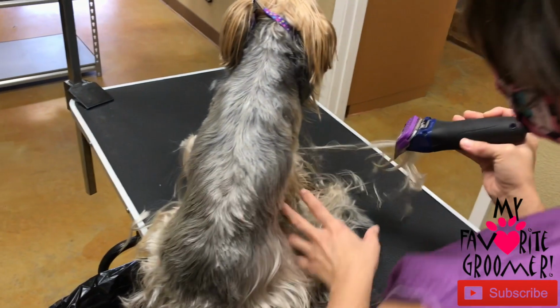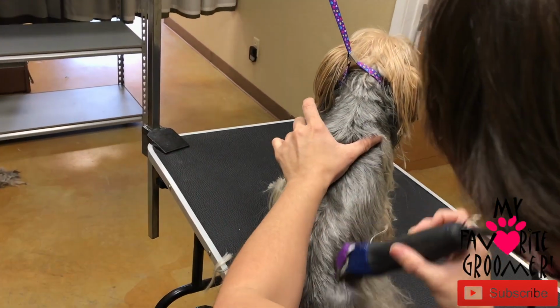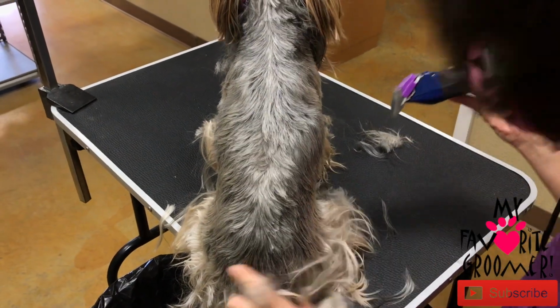But if you can avoid bathing the dog when it's matted like this, just avoid it.